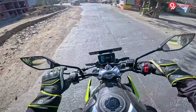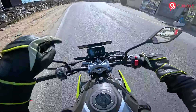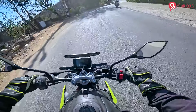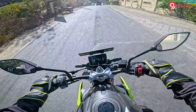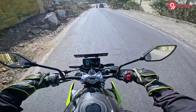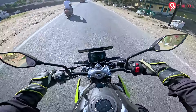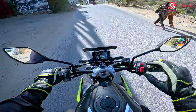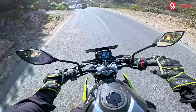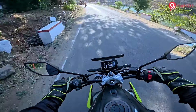Now, cemented patches are something that the Xtreme 250R does not like. It loves tarmac, but on the cemented patches, those cement joints and undulations, it really shows the stiff nature of the suspension. Of course, the suspension is stiff for a reason, and that's the kind of handling the bike gives you.